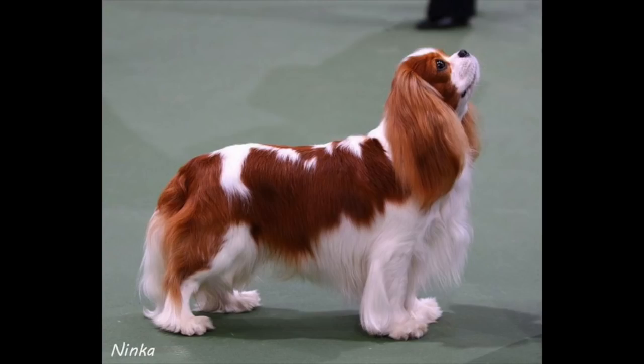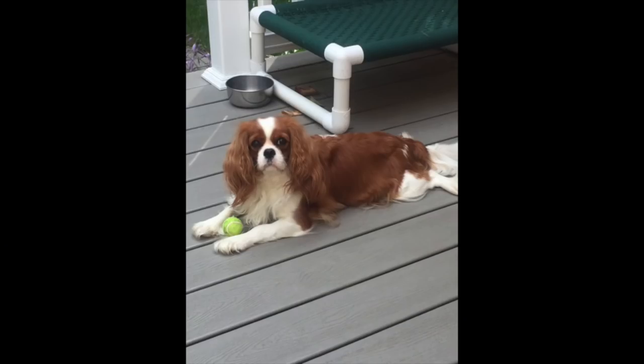I'll put a picture of him here. He's very handsome. And Clover's mom is a really awesome champion show dog as well. I'll put a picture of her here. And together they made this very beautiful baby. And his brother too is very handsome. So she is a wonderful lady.